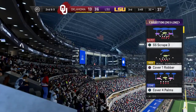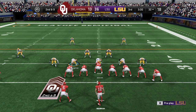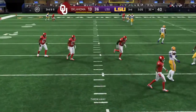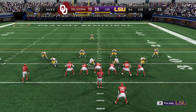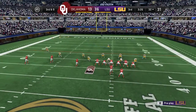Oklahoma, such a proud football tradition, seeking their 8th national title. They were winners 3 times way back in the 50s, back-to-back champs in the 70s, and then added titles in 85 and in the year 2000, but they haven't won it since. A 2nd down pass play there, but it's incomplete. This offense in desperate need of a conversion as they come up on 3rd down.